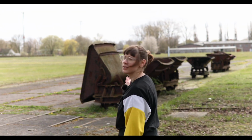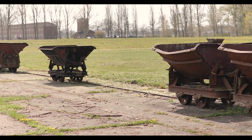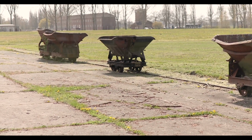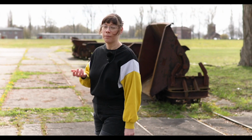These wagons that you can see behind me, they're called tipper wagons. And they were used to transport the clay the prisoners had to dig out to the factory. And the work here in the clay pits was actually one of the worst work details in the whole camp. Prisoners had to work for up to 12 hours a day. They had to dig out the clay by hand, only using shovels. It was very heavy and sticky.